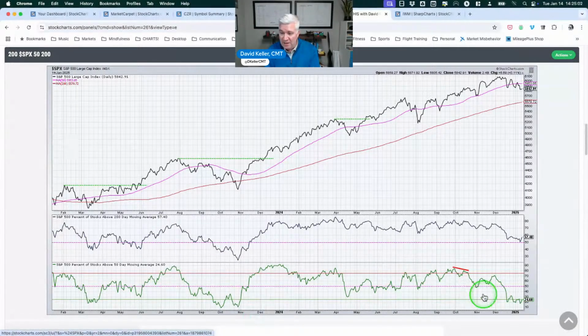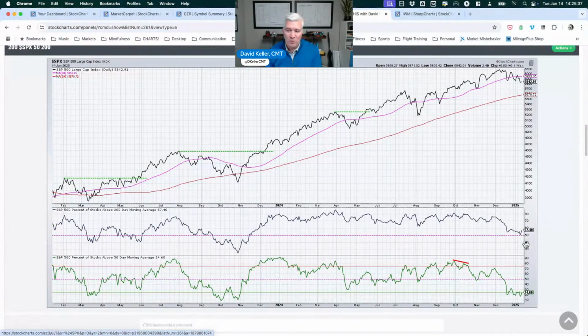Stocks above their 50-day are still very, very low, right? We bounced up today to around 25%, which means 3 out of every 4 S&P stocks are below their 50-day moving average. Bull markets aren't when there's less than half of the S&P members above their 50-day. It's when it gets back above there and when most stocks are going up. So most stocks are below that short-term measure of trend. I think the danger here is that the longer-term measure of trend, the 200-day moving average, starts to fail for a lot of individual stocks. So I think that's an important chart to watch to see whether this beginning of a downtrend move becomes a more protracted decline a la 2022.